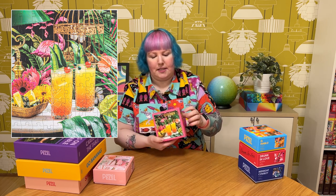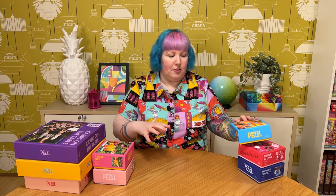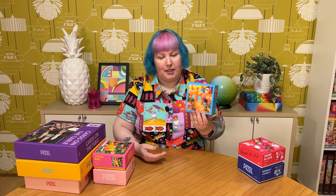So yeah, that might be a nice summer cocktail you could make, and puzzle that you can do, I guess. And then I guess this is probably my other favorite. I guess I'm going for more of the very bright and colorful ones. So this one's really eye-catching as well.